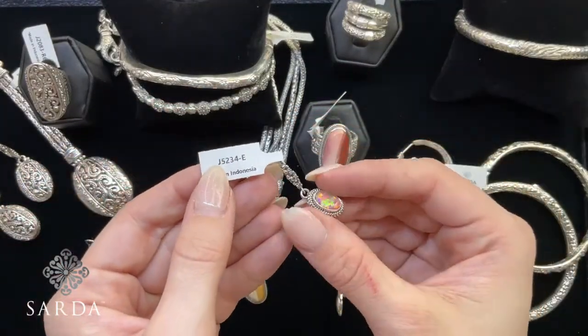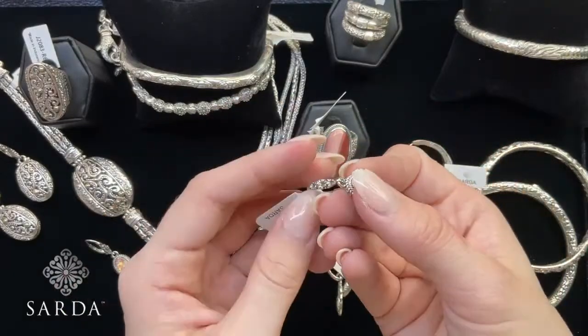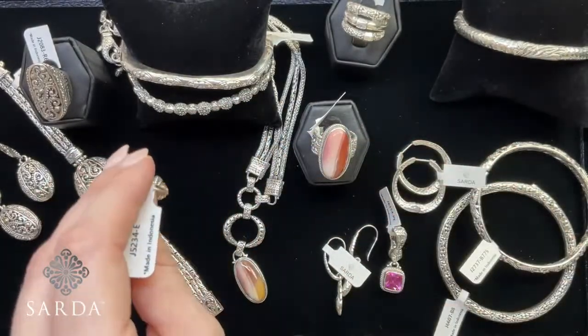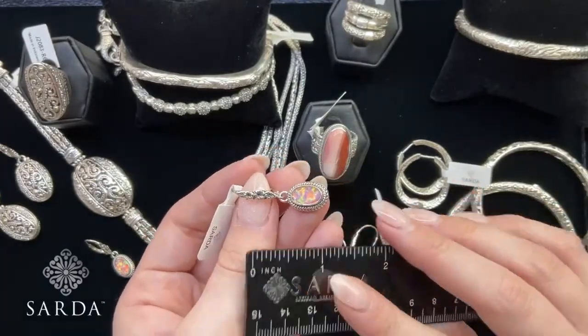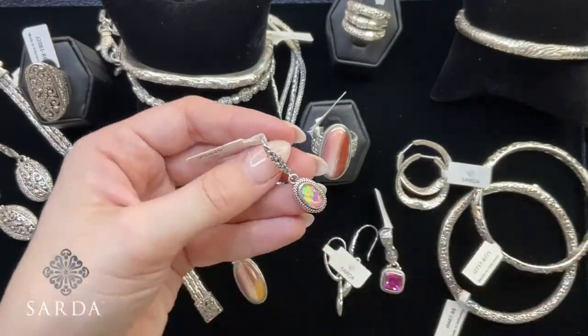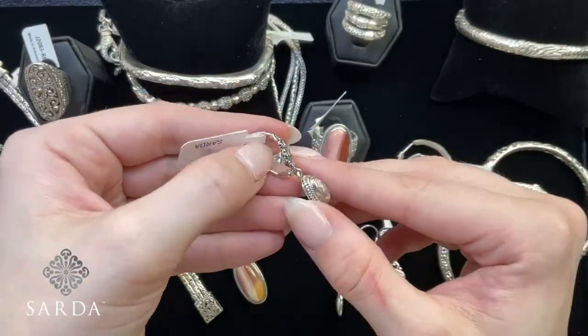And then I'm gonna do this piece of opal first. The salmon pink opal quartz earrings, J5234 for $79.99. An inch and a quarter there. You've got the frangipani lever backs.